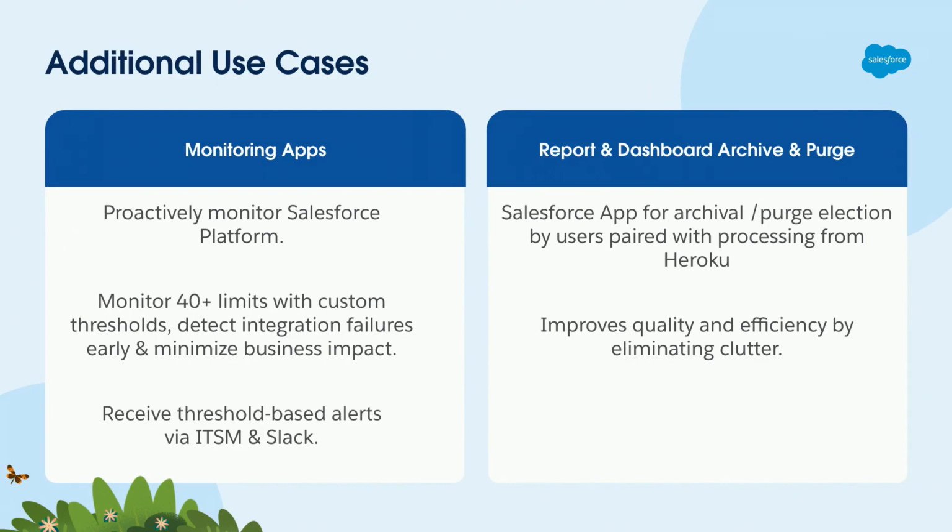There are some additional use cases where we are using Heroku. One of the things is, as most of you know, you may have built custom applications, custom integrations. You want to know what is happening within your Salesforce, and this complements some of the offerings like our proactive monitoring service or the other services that Salesforce has.